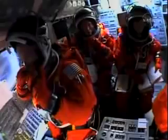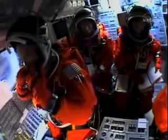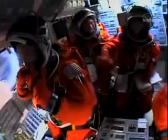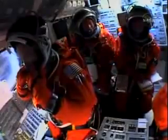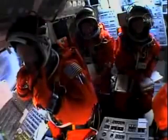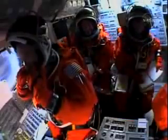3.5 minutes into the flight, Discovery now 53 miles in altitude, 100 miles downrange, speeding along at a clip of more than 4,000 miles an hour. Discovery nearing the point of negative return where the shuttle would be too far downrange, too high in altitude to return to the launch site in the event of an engine failure.